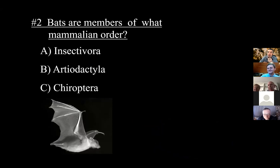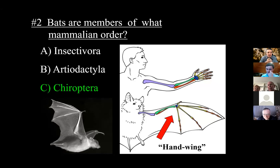Okay, great. We have some folks that have no idea, which is great. I'm glad you're here. And we also have a lot of C's, so that's wonderful. So you guys are right, Chiroptera. It actually is Greek, Greek for hand wing.